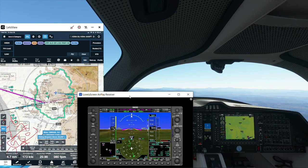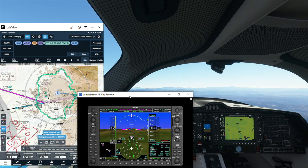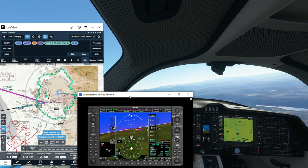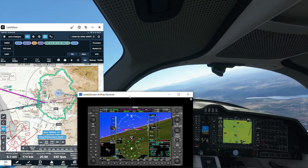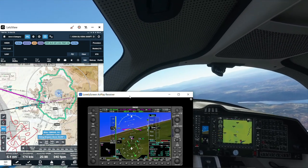Hotel Alpha Delta Alpha India, turn around heading 180, descend and maintain 3600. Right, heading 180, descend and maintain 3,600, Hotel Alpha Delta behind you. Hotel Alpha Delta, I continue the right turn heading 210 and intercept the runway 24 localizer. 210 and intercept the localizer, Hotel Alpha Delta behind you.